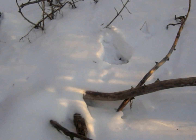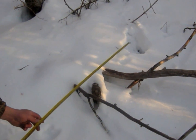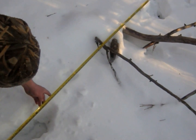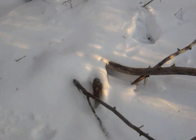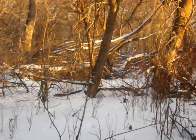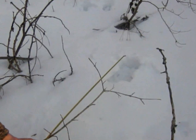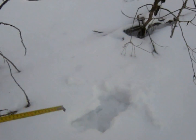Measure that gap. Measure it. That's 6 feet. No, that's 5.5. 5.5 foot. I couldn't even jump that far. As you can see, we're in the middle of the woods, but there's nobody that would be over here. That's almost 5 feet again. Every step is about 5 feet. Holy crap.